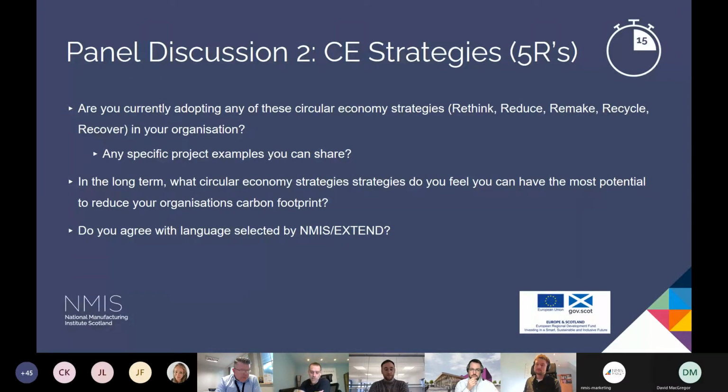So there's lots of different things that we try to employ throughout the business, but that doesn't mean that we're complete and we've finished it yet. There's always more areas that we can make improvements. And one of the things that we're exploring at the moment is the remanufacturing end of things.